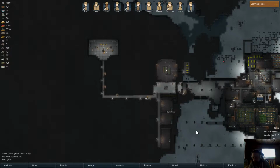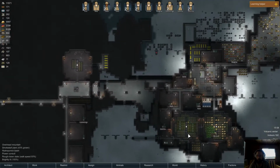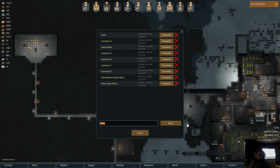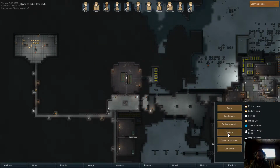I am inclined to force a cold snap. I mean, here it is. It's the 4th of winter. It's not deep winter yet. Seasons are 20 days in this game, but yeah, I'm inclined to force that. Wonder what would happen. Oh my god. I better save in my rebel base back. And then I'm gonna do it. I want to force a cold snap right now.